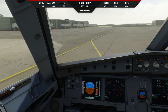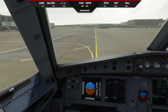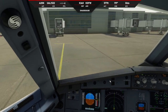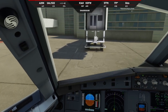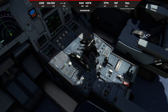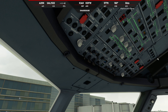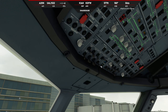American 2147, fly heading 090. Heading 090, American 2147. You are 7 miles from Char, fly heading 030. Maintain 3000 till established on the localizer. Cleared ILS runway 35 left, correction 36 left approach. Heading 030, maintain 3000 till established. Cleared for the ILS runway 36 left, American 2147.